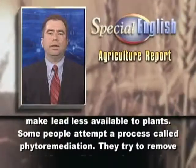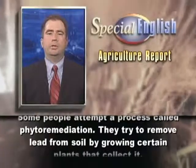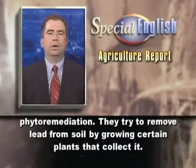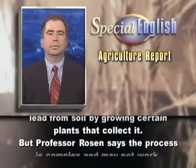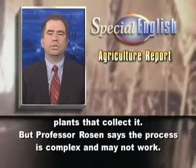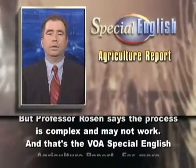Some people attempt a process called phytoremediation. They try to remove lead from soil by growing certain plants that collect it. But Professor Rosen says the process is complex and may not work.